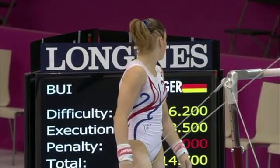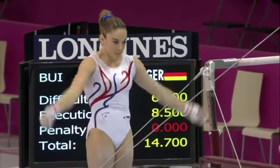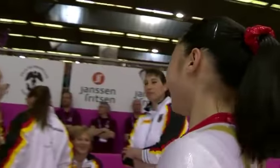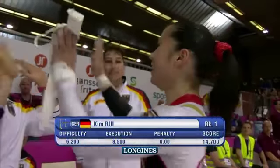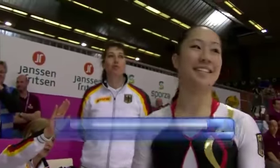Interestingly, the German camp have already had success. They won the junior bars title here. Well, she was awarded higher difficulty than she was in qualification, a 6.2, overall score of 14.7.